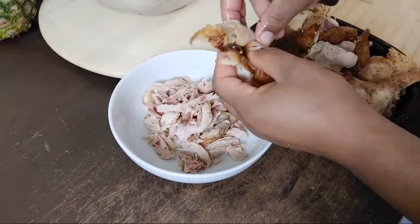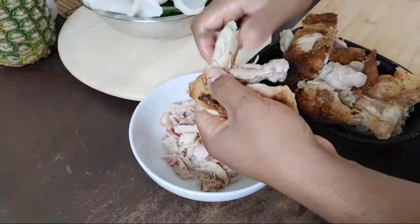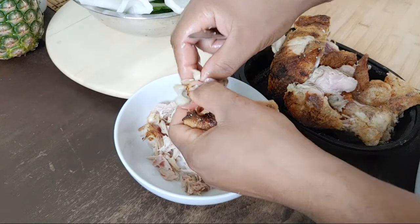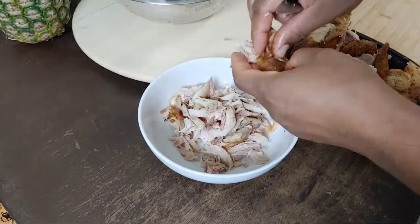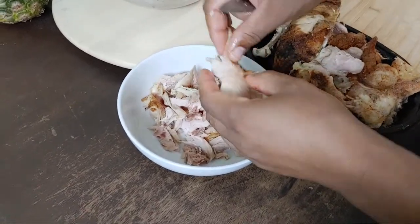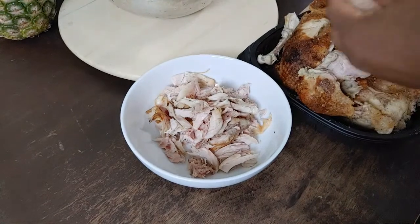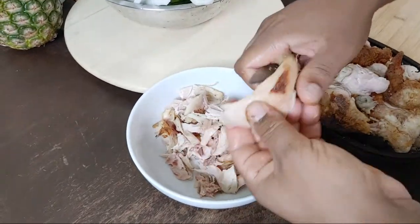You notice that rhyme? Multiple days, different ways. You can make sandwiches with it. You can use it to top your broth, your soups. You can use it to make chicken salad, Alfredo, or a chicken dip. There are so many ways to maximize it without consuming a vast amount of it in any single go.